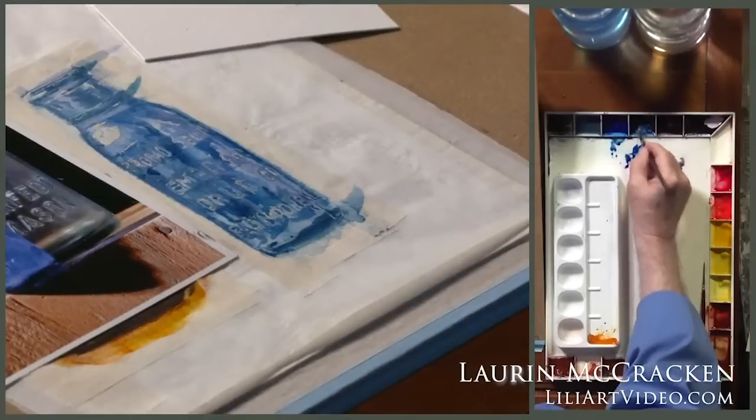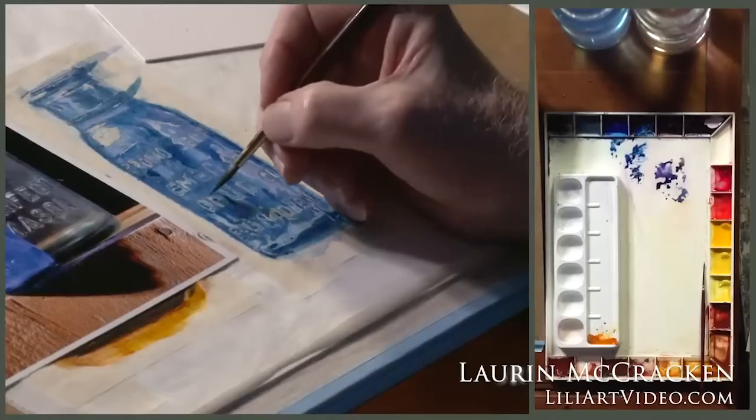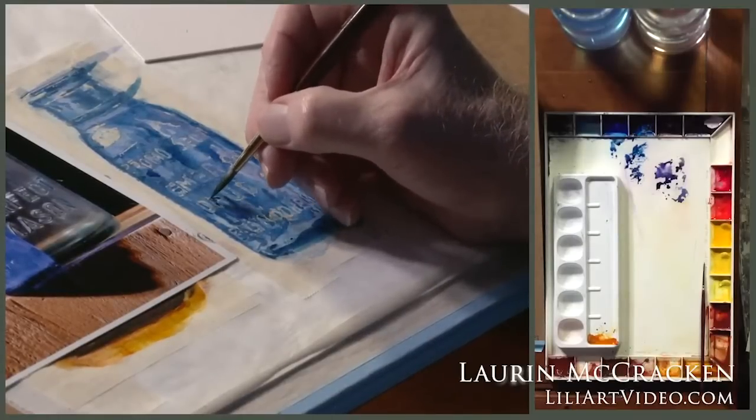Just a couple of really dark areas. I'll hit them with some Prussian blue.